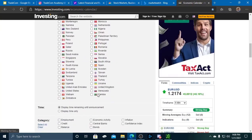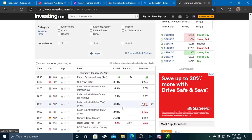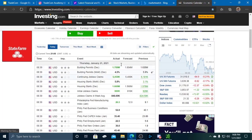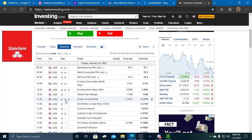So most of the time I'm filtering it out to just United States. I'm gonna clear this so I could focus on just the economic data for US over here, right? So see tomorrow we're gonna have PMI numbers. Now the amount of stars that you have next to the data that's coming out shows how important the data is. So for tomorrow we're gonna be looking at existing home sales. Comes out at 10 a.m.